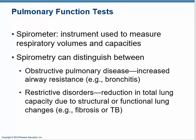So we use the spirometer to measure these volumes and these capacities so that we can assess how the lungs are working. One of the good things spirometry can do is distinguish between the obstructive diseases and the restrictive diseases. In an obstructive disease, the tubes are being blocked, so you're not exchanging the air. In the restrictive disorders, the total lung capacity is lost, and so therefore the volumes are lost because of scarring and the lungs not being able to expand.